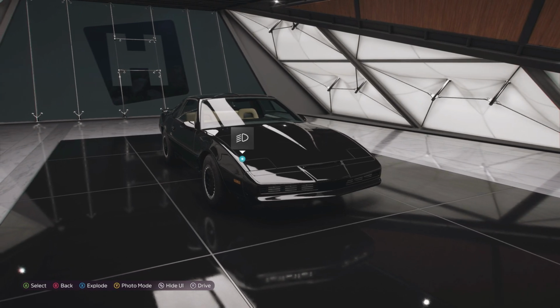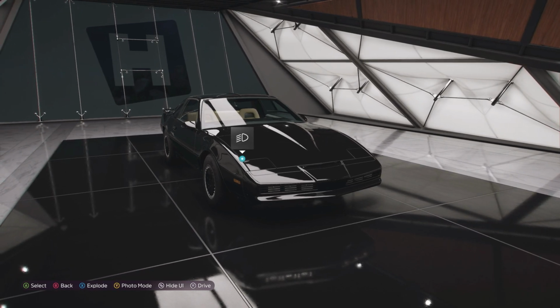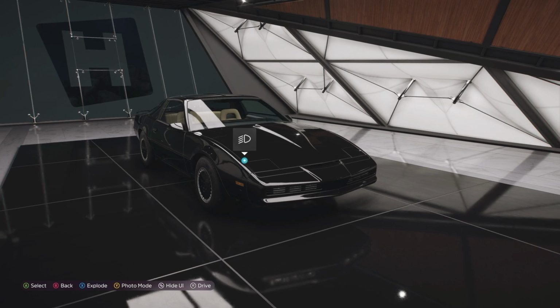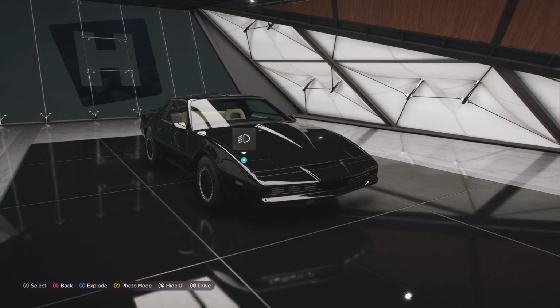And it apparently cost $100,000 for Universal to make, or NBC as it was the channel, to make back in the early 80s, which is obviously a hell of a lot of money to spend on a car. Pretty sure most other supercars weren't even that much. But nonetheless, let's get out onto the open road and see what this car can do.